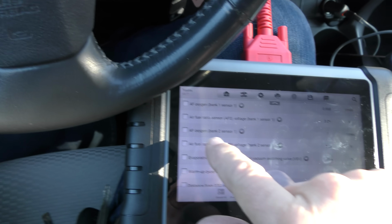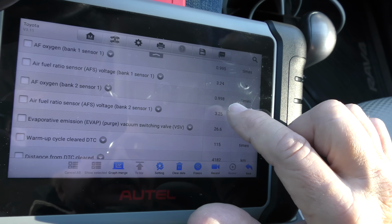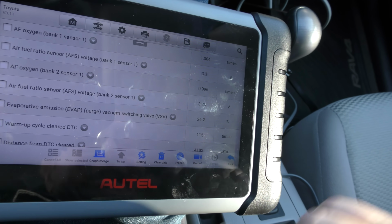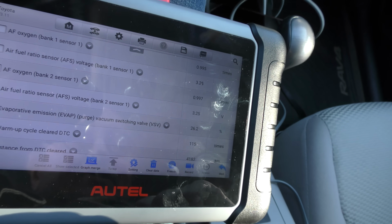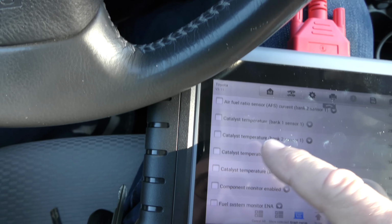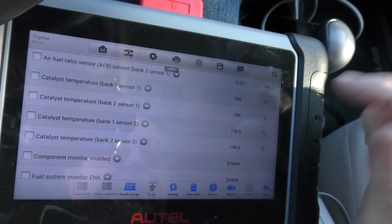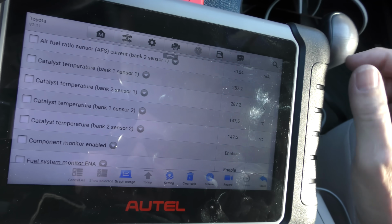And in this case, it's generally adding a little fuel because having 348,000 miles, the fuel injectors probably just won't spray exactly the amount of fuel. They'll be a little bit short, not quite enough fuel, so it's adding a small amount. And the air fuel sensor, you can see, look, 1 is perfect. It's pretty close. 0.998, 0.999. That's pretty close to perfect, which is 1.000. Bank 1 and bank 2, they're about the same temperature, 284.1, 284.3. Of course, realize that is Celsius.